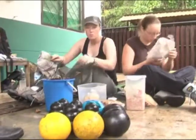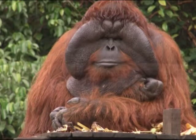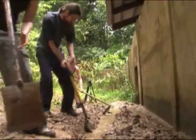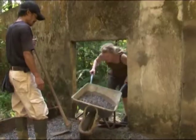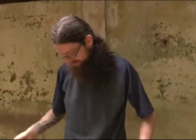The money the volunteers pay covers costs like buying veterinary equipment and building and improving the animals' enclosures, often using their labour as well as their money. It's my honeymoon. We both agreed this is what we wanted to do. Decided to be slightly more interesting, to do something worthwhile, instead of lying on a beach for two weeks.